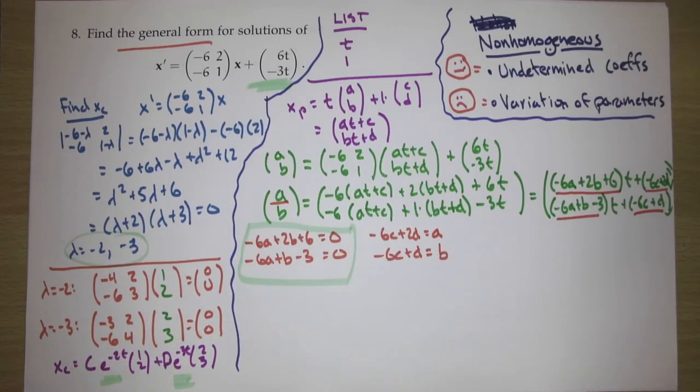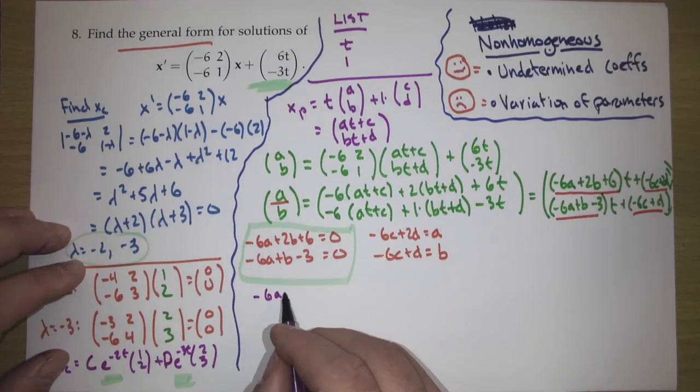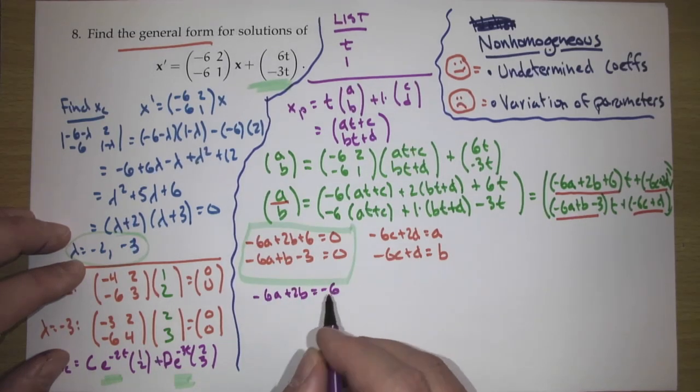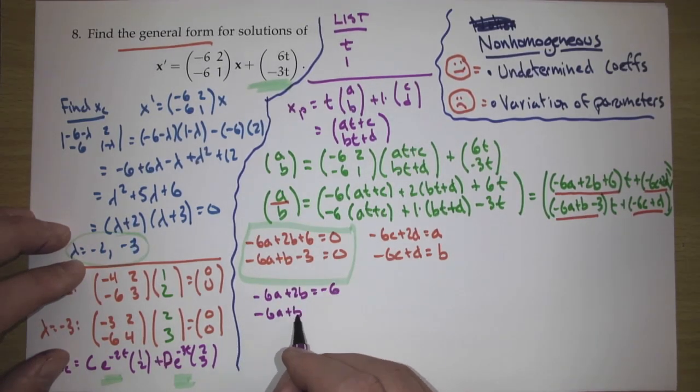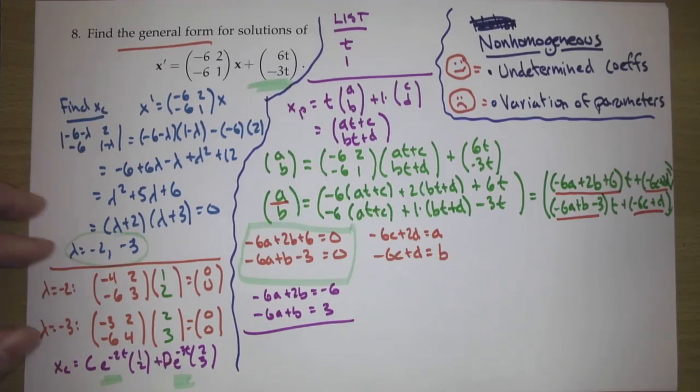Okay, so let's clean this up a little bit. We don't need to do too much here. We could say minus 6A plus 2B equals minus 6. Minus 6A plus B equals 3. What can we do to these 2 equations to get some cancellation? Why is it minus 6A? Why is what? Never mind. Okay. It's already gone out of my mind.